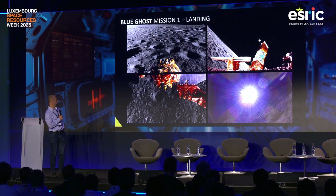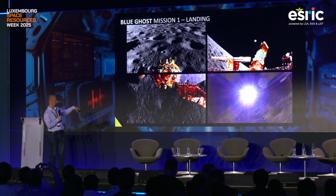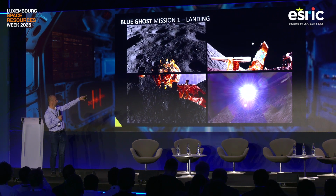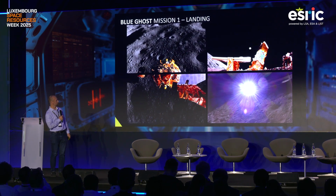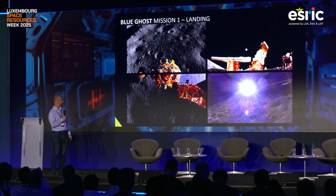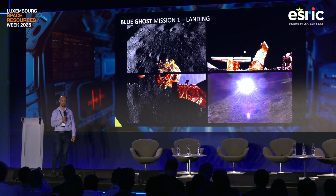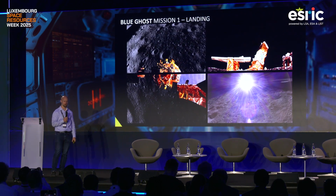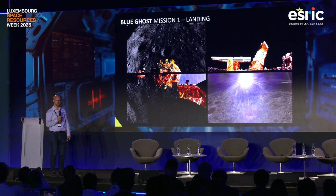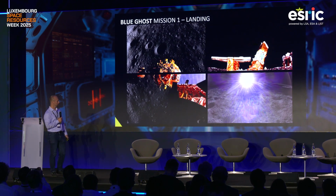Top left is looking north and down the side of the vehicle. Below that is looking south, down that side of the vehicle. Top right, that's actually the Earth in the field of view there. It's just a little oversaturated, so we are looking west. And then bottom right, we are looking east at the rising sun. It's about 3 to 4 degrees over the horizon, so very similar to what you would see on a polar mission. Here we are landing at a mid-latitude.